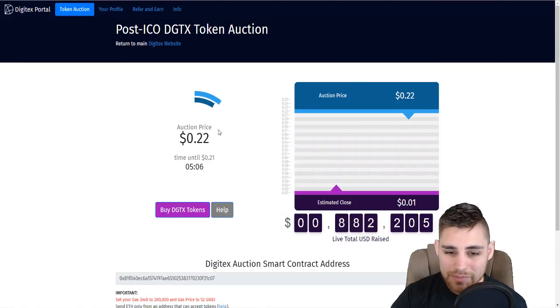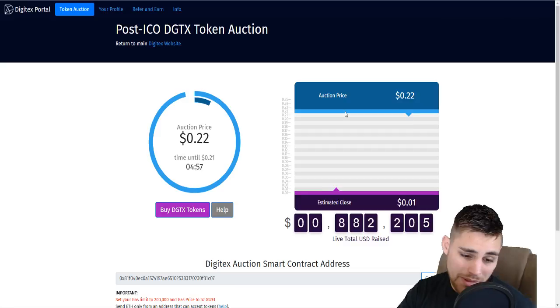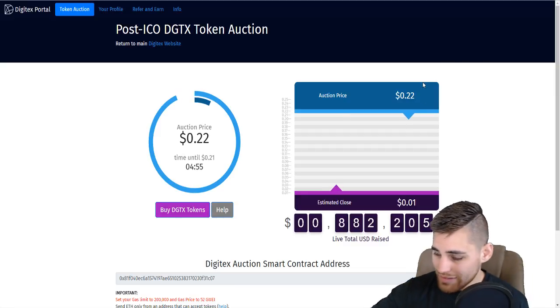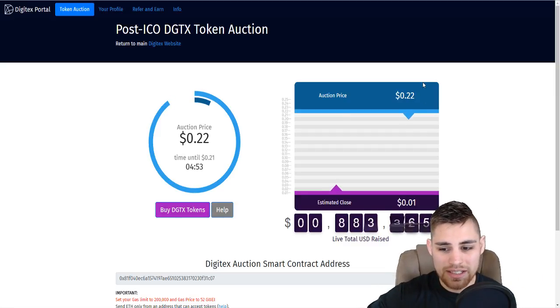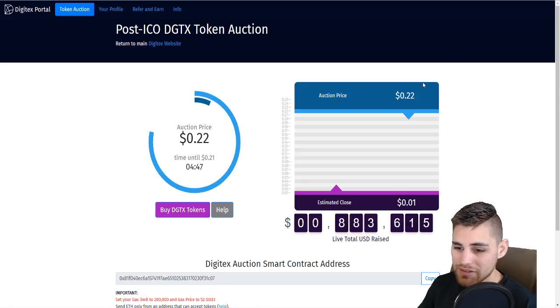So Digitex may or may not have that high of gains, maybe it will, maybe it won't, but we'll see. Even if you get 2x gains, that's your money back. You could sell half of them, keep half to participate in the platform, or you could sell all of them. It doesn't matter.